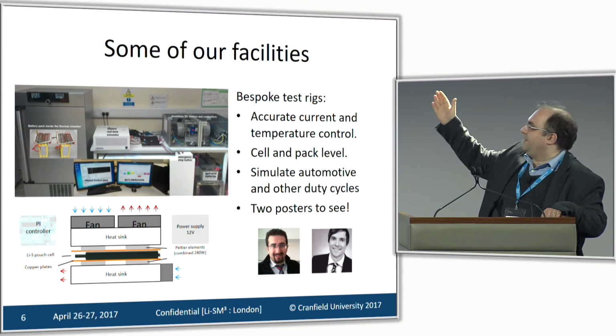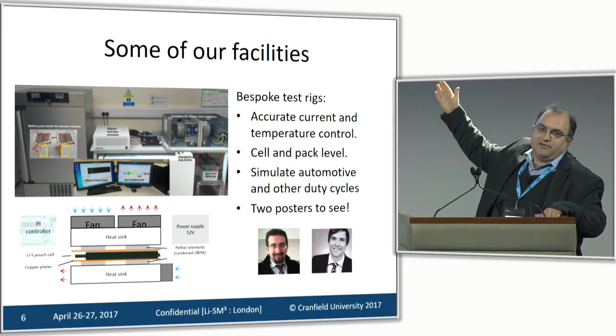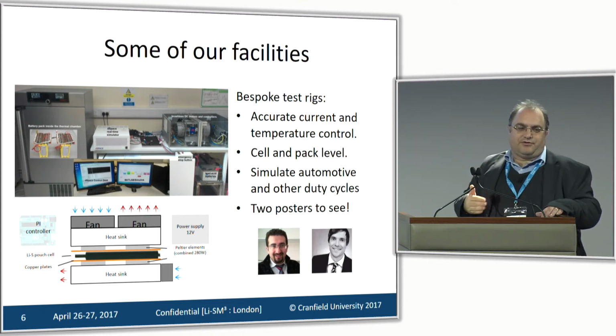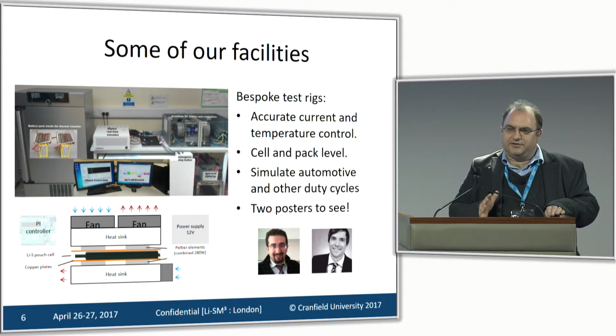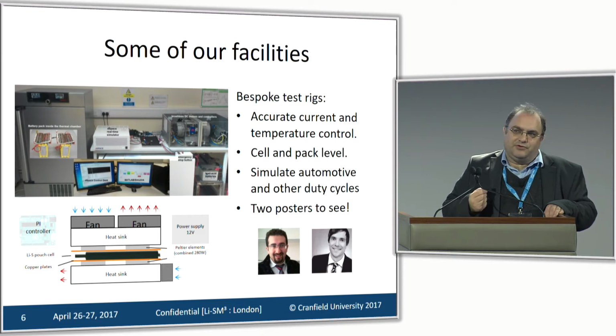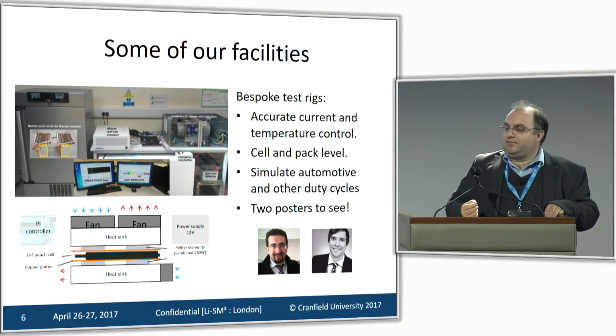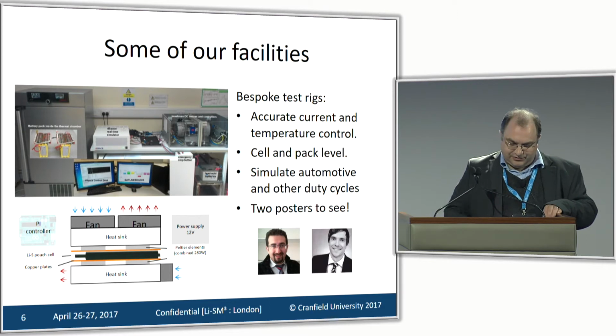Parts of it are software-based, parts of it are hardware-based. We've got real motors and real power electronics to give us the right sort of transients and give a reasonable, realistic feel of what we're going to see on the real car. We can operate with cells or small packs. We can simulate automotive duty cycles and others. And there's a couple of posters to see by Abbas and Carsten, so do look out for them in the application section.